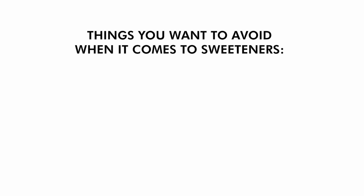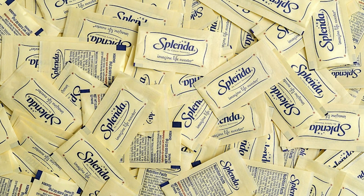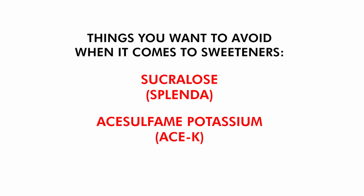Now, things you want to avoid when it comes to sweeteners: you want to read the fine print and make sure that there are no artificial sweeteners. Things like sucralose, which is also sold under the trade name Splenda. You want to stay away from acesulfame potassium, also known as ACE-K. Those are typically the main ones.